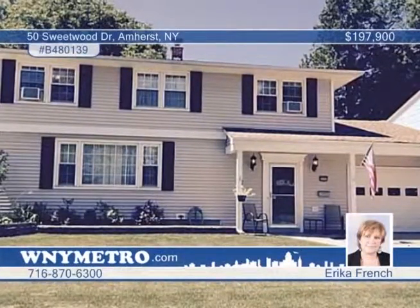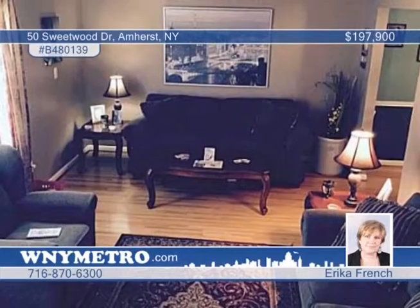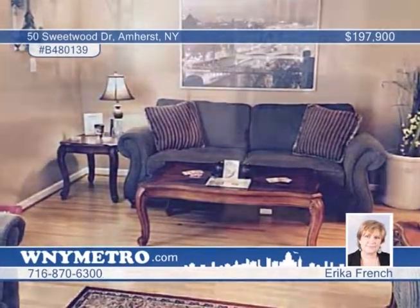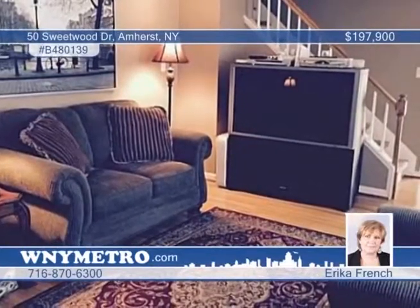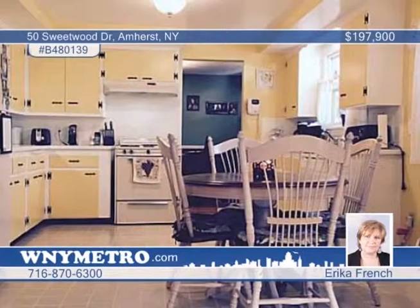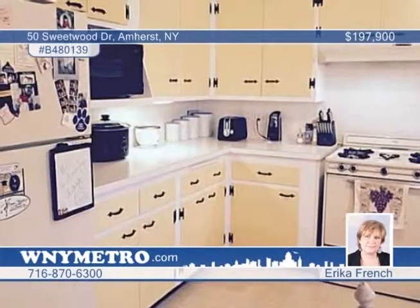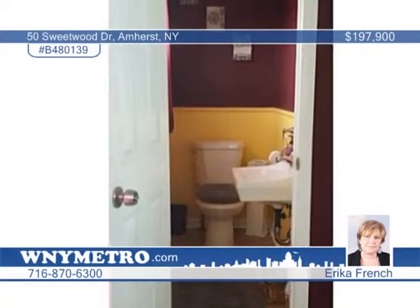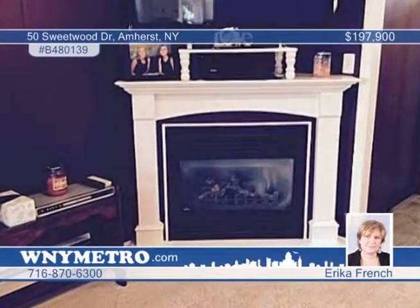Wanting a home in the high-demand Will Ridge area? This beautiful 4-bedroom home could be the one. Discover hardwood floors throughout, spacious room sizes, and freshly painted rooms. The family room boasts the gas fireplace and new carpet, and you'll appreciate the his and her closets in the master bedroom. And don't overlook the loads of storage space with built-in shelving in the basement. There's more to see. Schedule a tour with Erica French today.